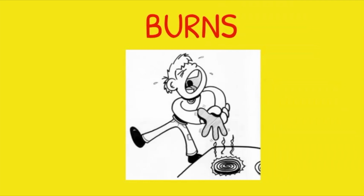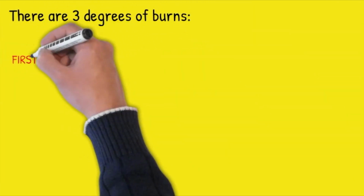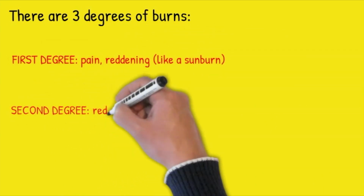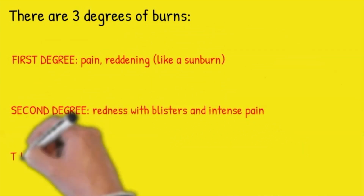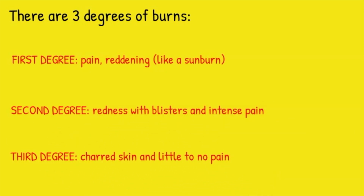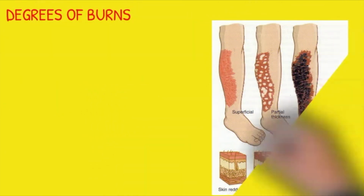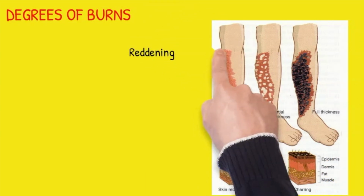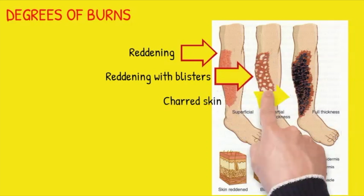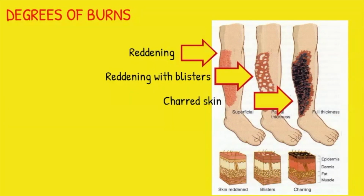This week we're going to go over the different types of burns. It is a shorter lesson, but equally as important. There are three different types of burns. First degree, which is pain, reddening, much like a sunburn. Second degree, which is redness with blisters and intense pain. And third degree, which is the worst even though there is little to no pain. In this photo, you'll get an idea of what those different types of burns look like. Remember, it is first degree, second degree, and third degree.